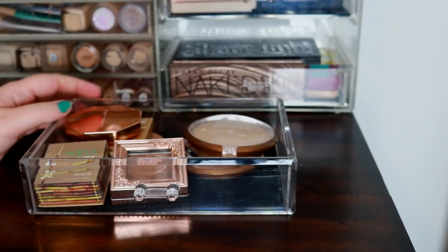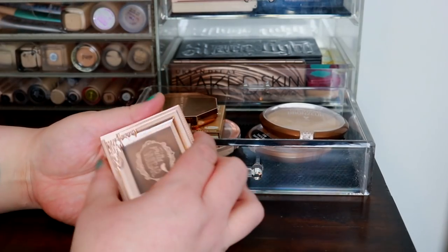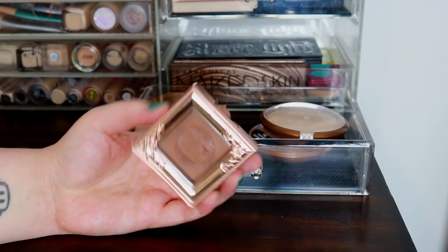So the next drawer is more and more bronzers. How much bronzer can one bitch need? A lot. So the first one is actually from Pretty Vulgar. Normally I really hate them, but this I'm kind of not mad at. I also got this from a Boxy Luxe, so something that I didn't immediately throw in the trash.